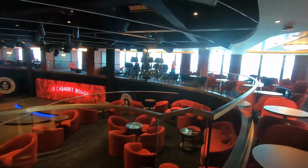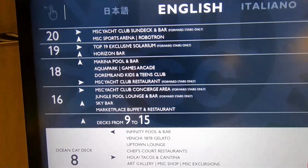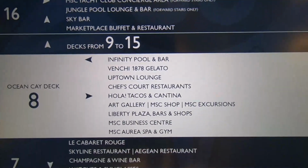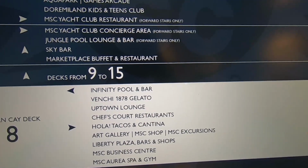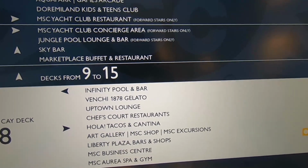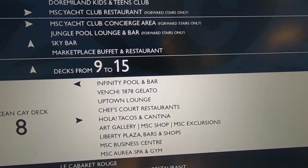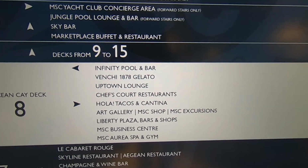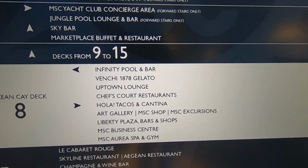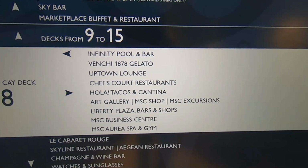We're here on Deck 8. Let's see what we should expect. Oh, look at this. According to this, there is the Infinity Pool. There's Gelato. There's the Uptown Lounge. The Chef Court Restaurant. Ola Tacos Cantina. The Art Gallery. Liberty Plaza. Bars and shops. Oh my, there's so many things to do here, including the spa and the gym.